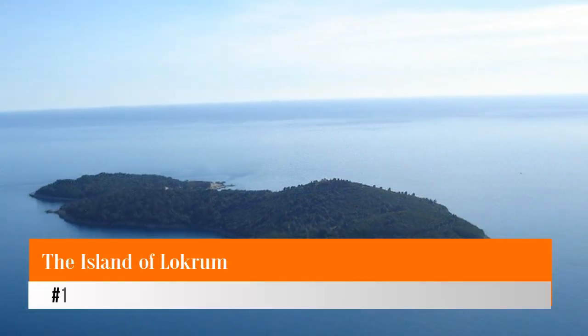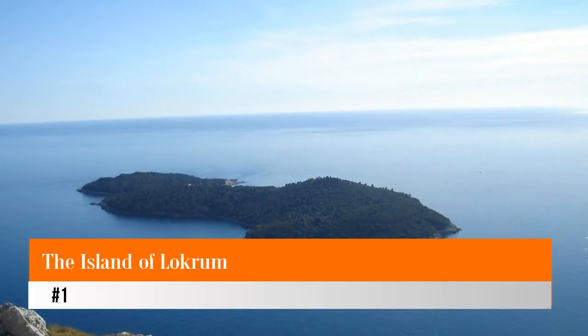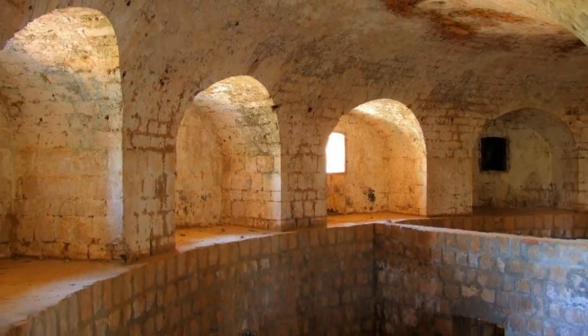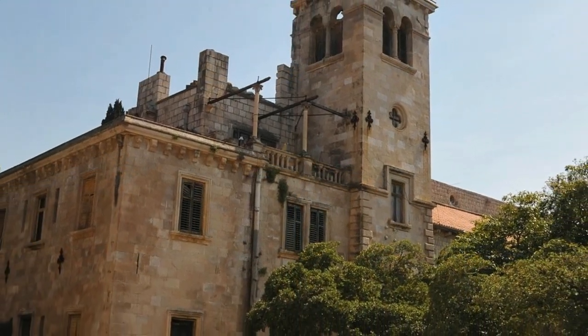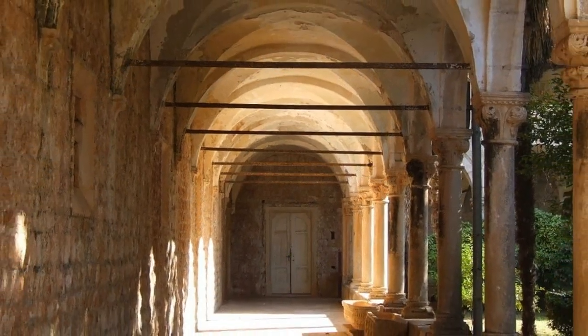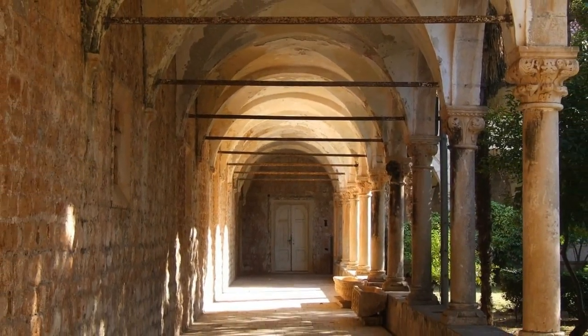Number 1, the Island of Lokrum. Just 600 meters from the shores of Dubrovnik is the pretty little pine-covered island of Lokrum, a popular day trip for those visiting this beautiful part of the Dalmatian coast. Easily accessed by a short ferry ride from the port in Dubrovnik's old town, the island is home to an old monastery, walking trails, and gardens.